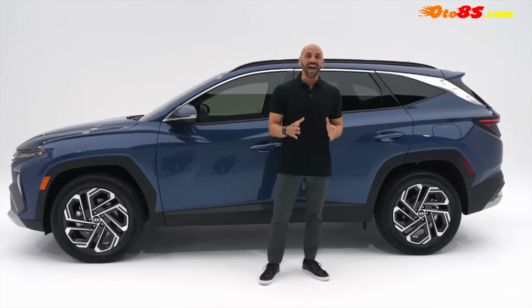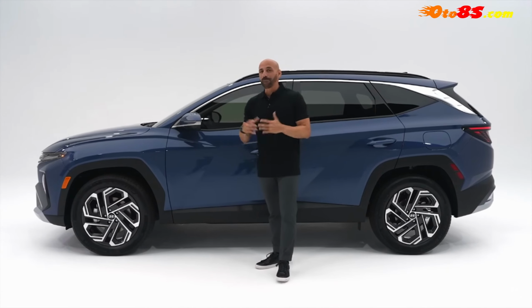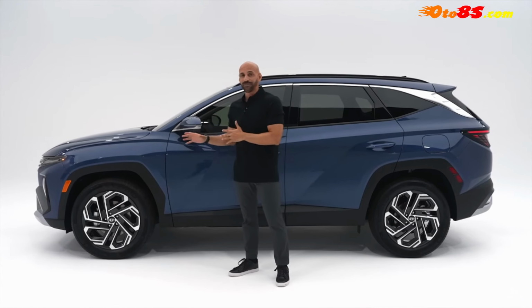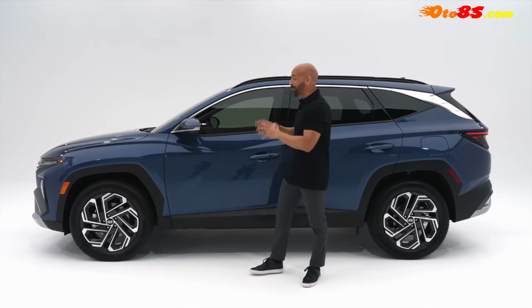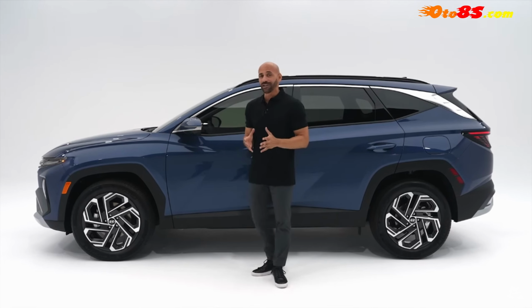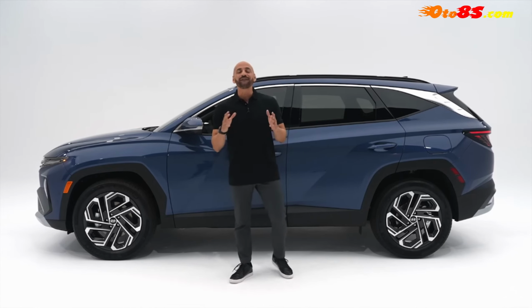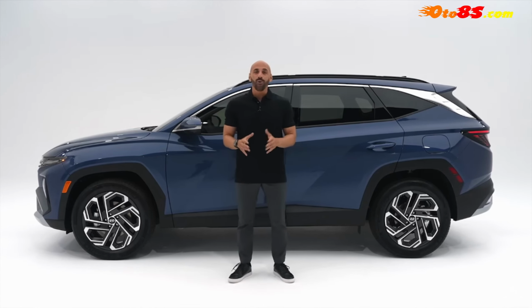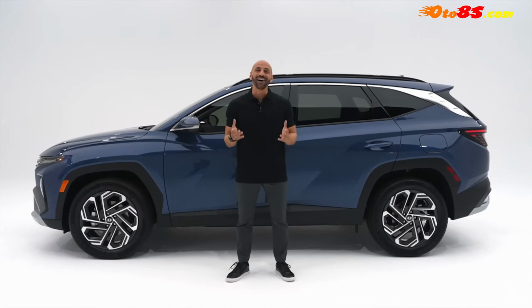So there you have it. The refreshed 2025 Tucson gives you a bolder, sharper exterior, loads of tech and safety features, and a restyled interior with larger screens and a more modern look. And on top of all that, HTRAC all-wheel drive is available on all trims, which makes Tucson the modern SUV that gives you more of everything you want.